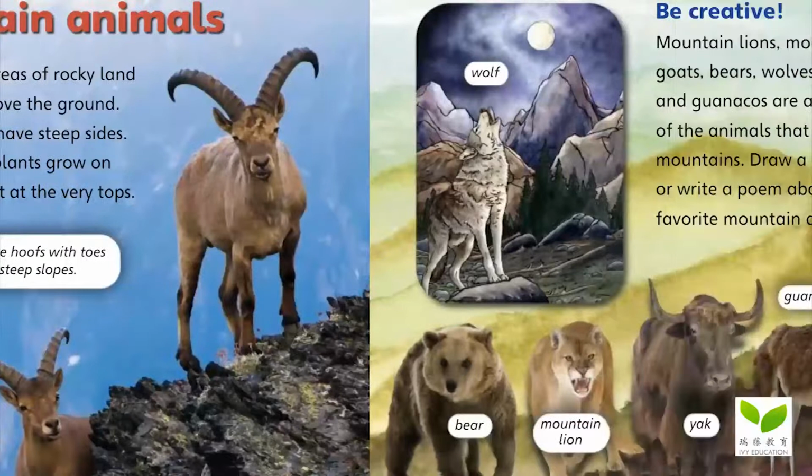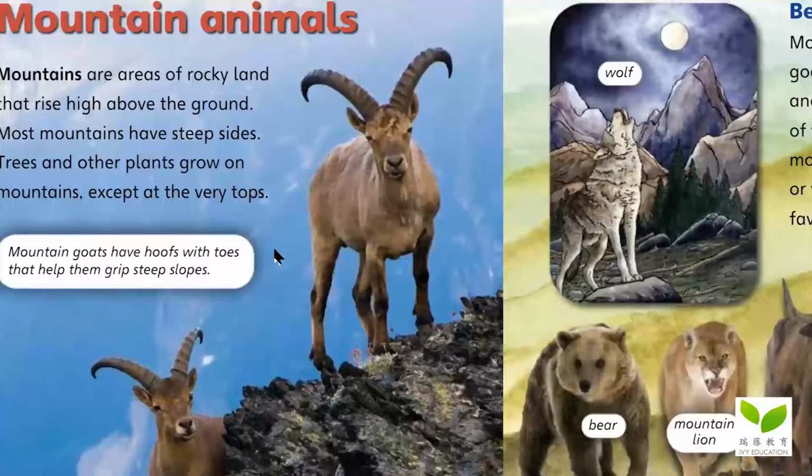So some animals that live on mountains are mountain lions, goats, bears, wolves, yaks, and guanacos. Here is an example over here of a mountain animal, and it is a mountain goat that has hooves with toes that help them to grip steep slopes. I find these animals very interesting because even the smallest little babies are climbing these steep mountains, which is so hard to watch. I have a video that I wanted to show you of these mountain goats.